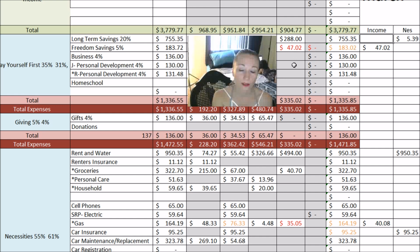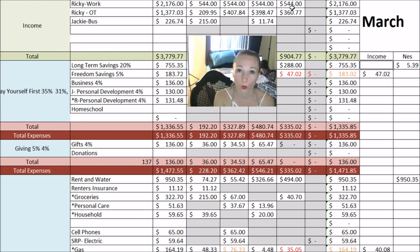I still have the freedom savings that I'm not going to transfer over yet because as I was doing this, I just remembered that this weekend is Easter weekend and I still need to do the Easter baskets. And we were talking about doing another just overnight camping thing. So I'm going to leave this 47 in the income account for now until I discuss with Ricky a little bit further.